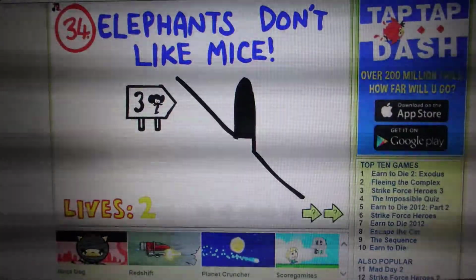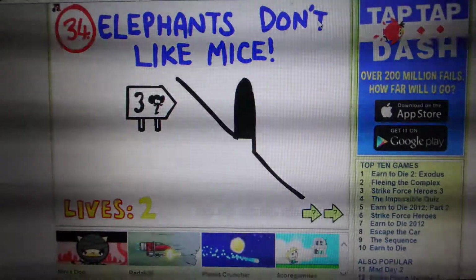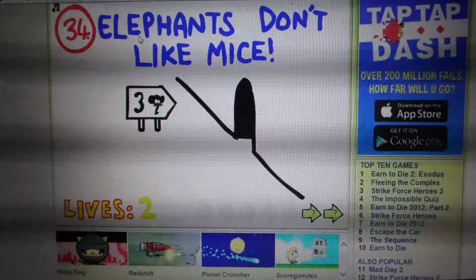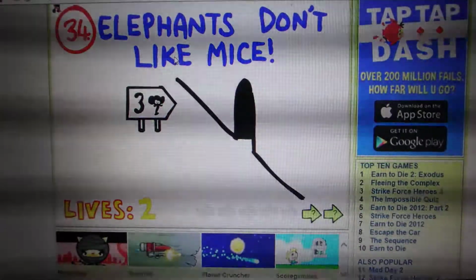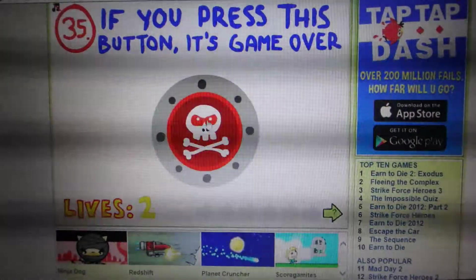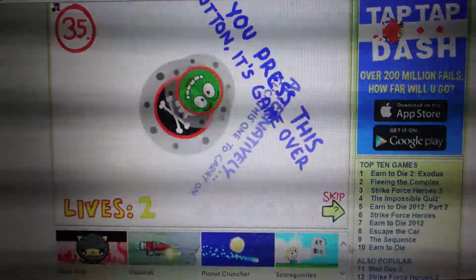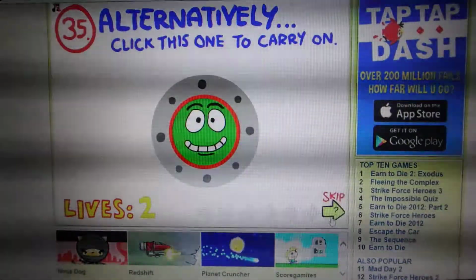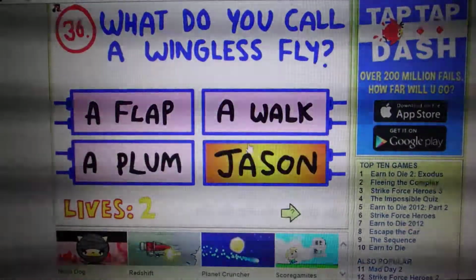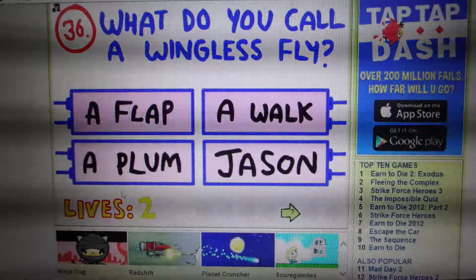Yeah, what about that? What about elephants and not liking mice? Yeah, elephants don't like mice. I'm skipping. If you press this button, the game is over. I'm not pressing the button. Click this one and get to carry on. I'm not clicking it. Nice one. What do you call a wingless fly? A walk.